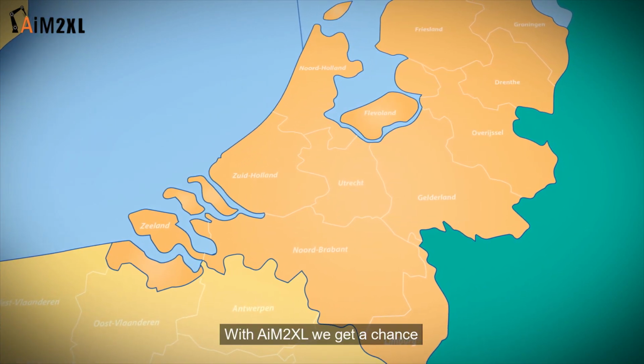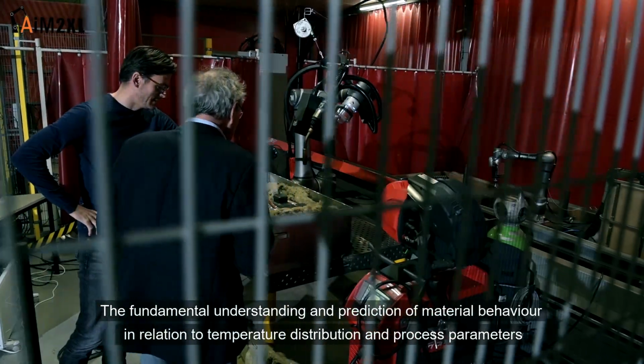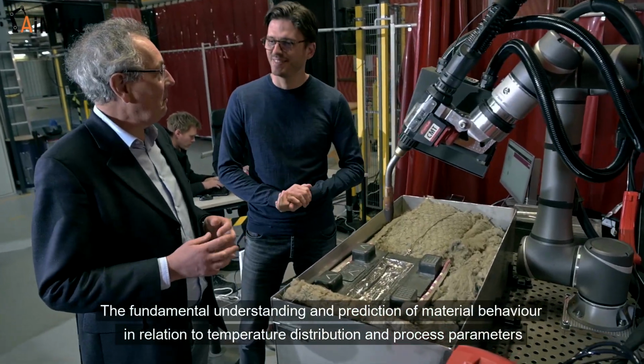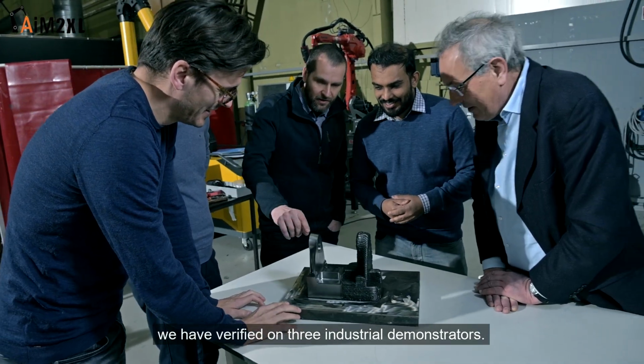With AIM2XL, we get the chance to integrate our research in an industrial environment. The fundamental understanding and prediction of material behavior in relation to temperature distribution and process parameters we have verified on 3 industrial demonstrators.